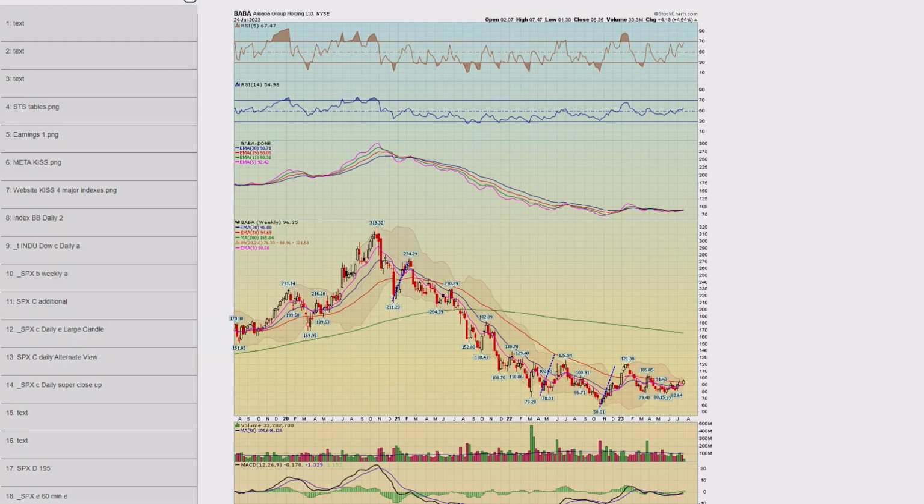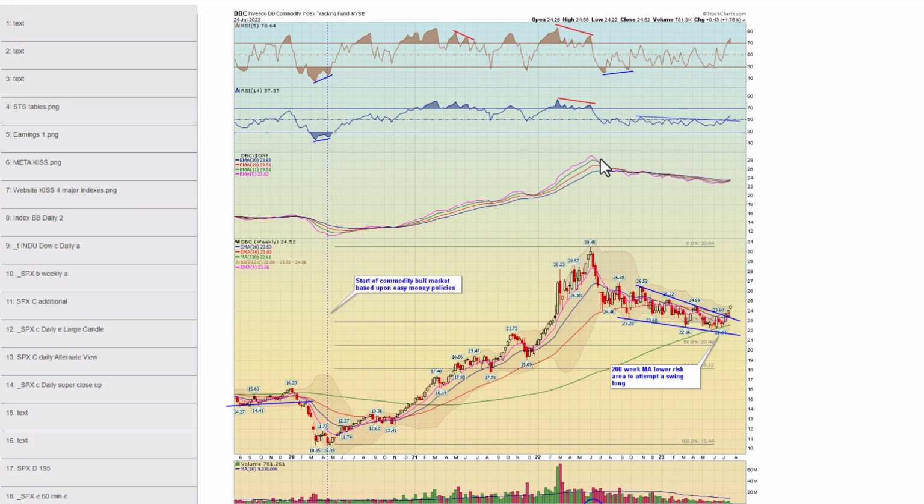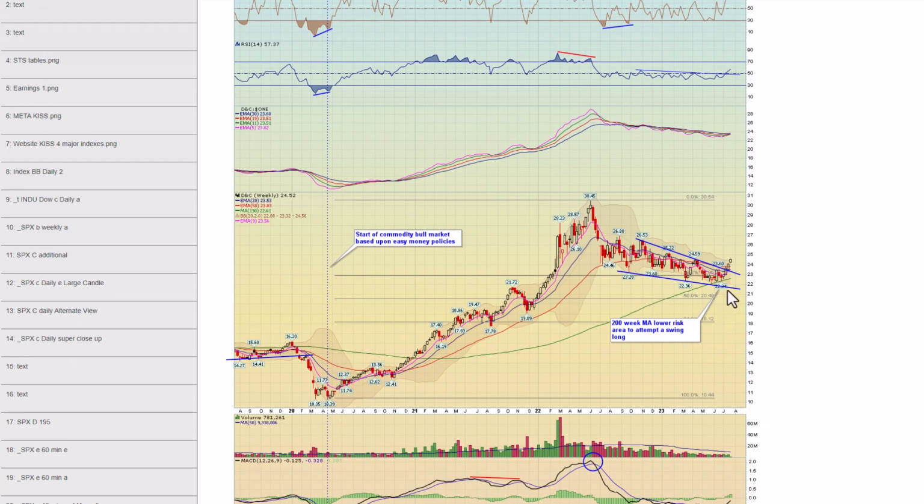Moving on to commodities. Chart 57, DBC. Now this is the weekly chart, but already it's up 1.8% for the week. Two weeks ago, it started trying to break this big weekly wedge. It had a follow through last week. Nice move this week already. Again, commodities look really good here, guys. And you can see how this found support right at that 200-day moving average. This wedge has been developing for over a year.